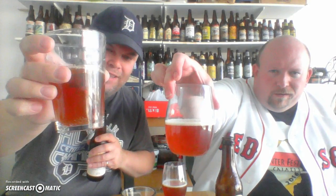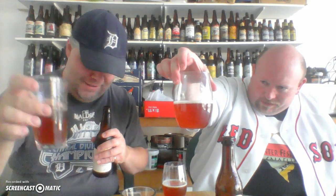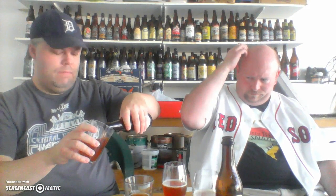Look at that color for an IPA, everybody. It's like a one-year-old rust IPA color. It really is the color of rust. At least here, I would say the older one is a little bit lighter than the newer one. Yeah, you're closer to the sunlight than I am, so that could be too. Whoop, hello.